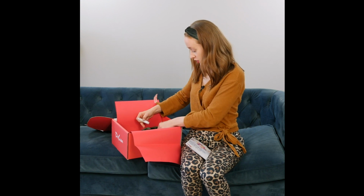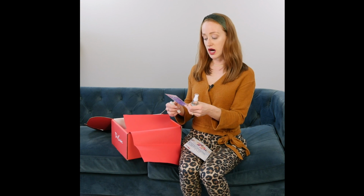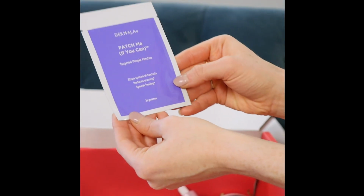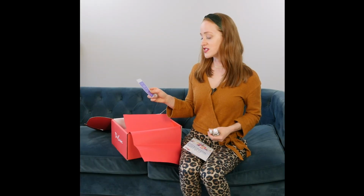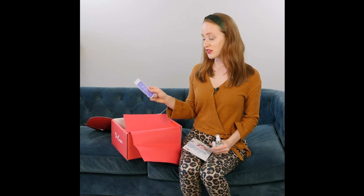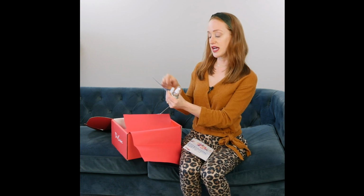Then we have a few other products that actually have been in some monthly H2BAR boxes. Dermala Patch Me If You Can targeted pimple patches. You've been seeing pimple patches all over social media. This is a really cool brand that was featured in a monthly H2BAR box this year, and when you open it, you're going to get about 20 or so pimple patches.